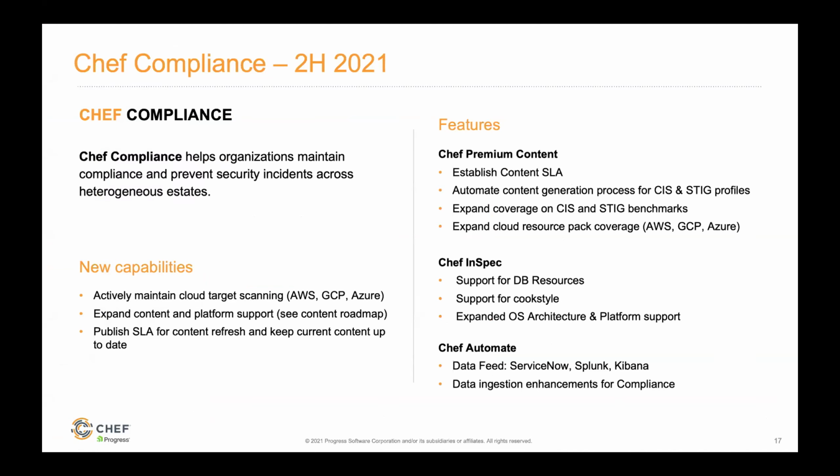So specifically, just a background, Chef Compliance as a product enables organizations to enforce and maintain continuous security posture. And specifically, our roadmap for 2021 second half is targeted towards three major areas. One is definitely to maintain the cloud target scanning across the three popular cloud providers, AWS, GCP, and Azure. We're also looking to expand our content and platform support. I'll be speaking about that specifically in the content roadmap.